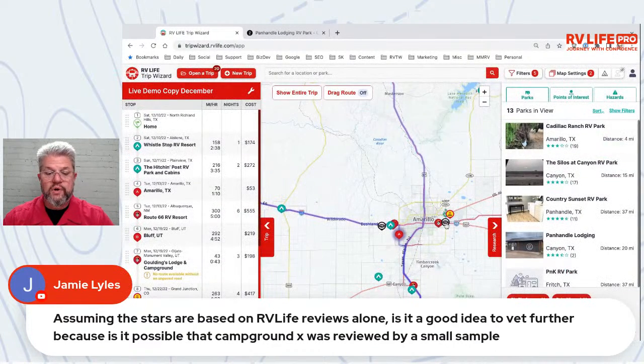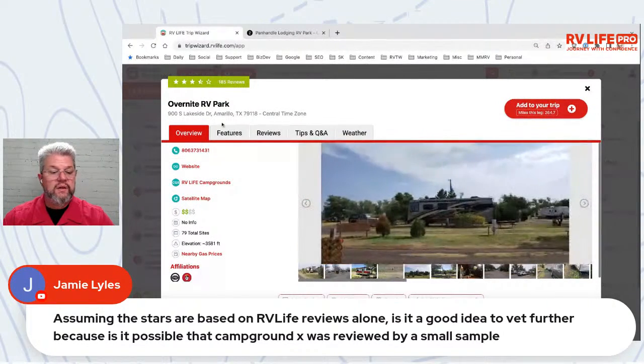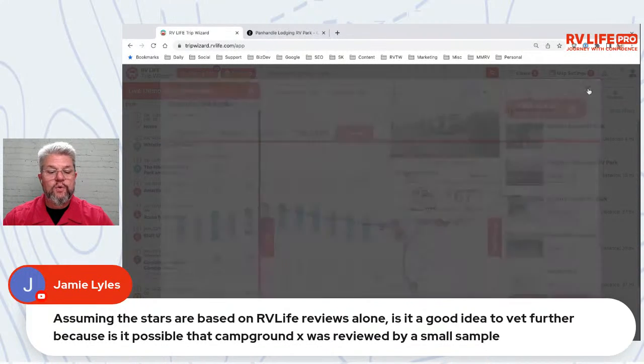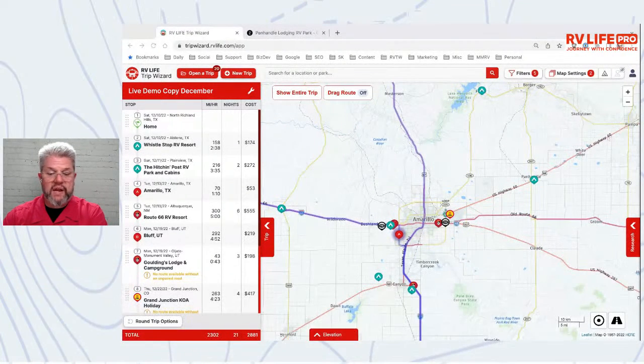One of the reasons we put all of this data in here, pictures, features, reviews, Q&A, weather, all this stuff is in here, so you can do a more vetted review on the campground you're choosing. So I hope that helps.